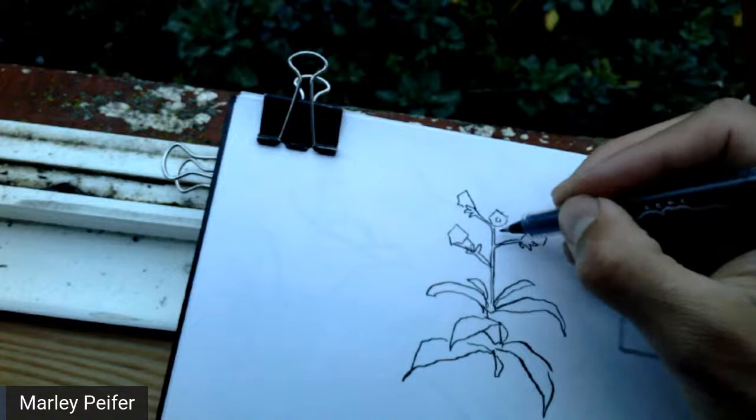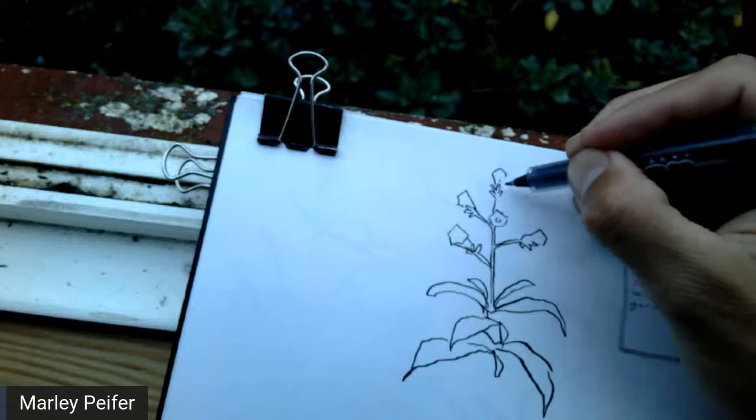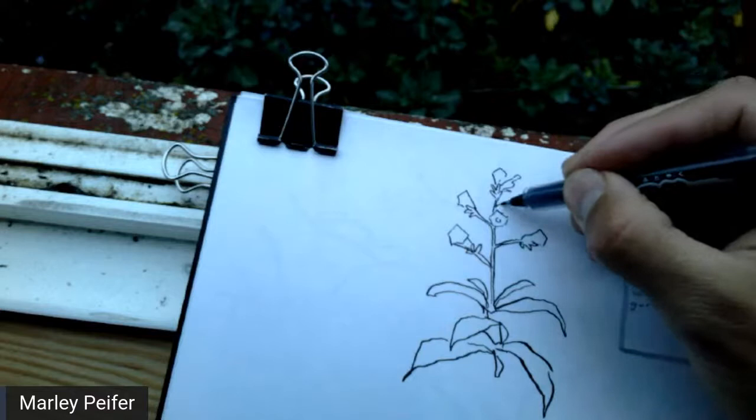I see little droplets of water landing on my page because I'm kind of leaning out the window a little bit, but it's only drizzling, so that should be fine. Okay, and then there's one more of these clusters here.